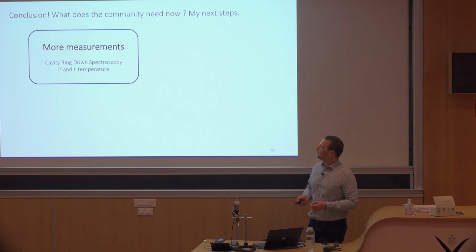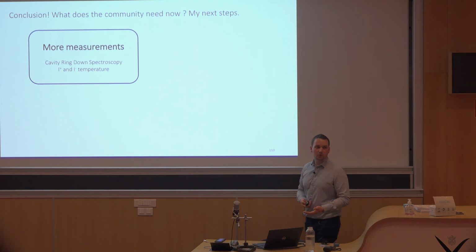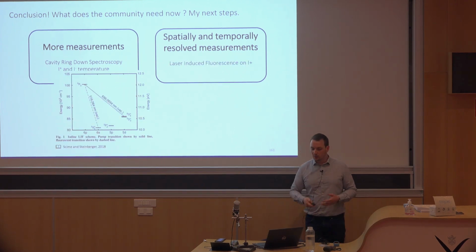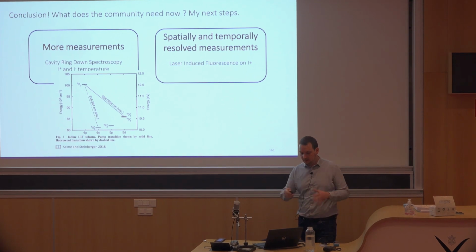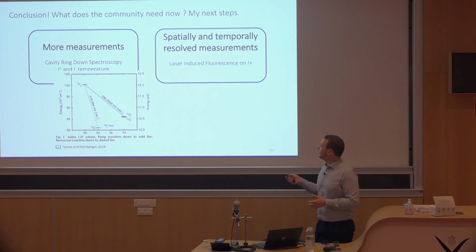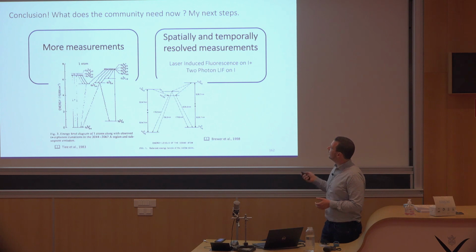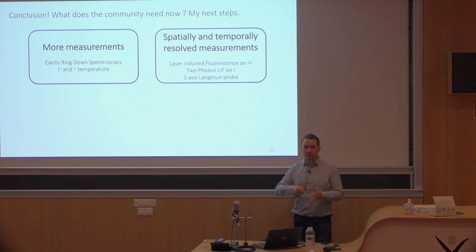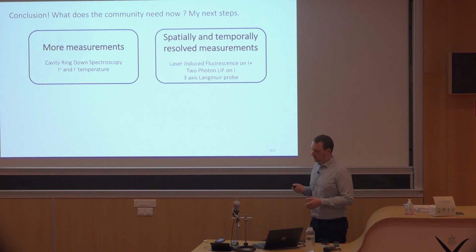And we would like some measurements of the negative ion or positive ion temperature to constrain, for example, the electronegativity measurements from the Langmuir probe. I wish I had spatially and temporally resolved measurements, so being able to know exactly what I have at a certain point. We can do this with laser-induced fluorescence or two-photon laser-induced fluorescence. We have some schemes that have been proposed in the literature, but with the Langmuir probe I have to probe all the places in the plasma.